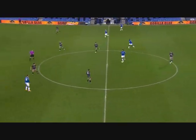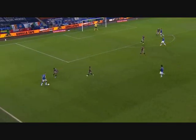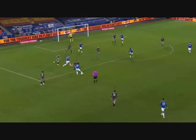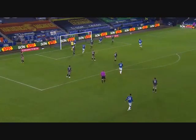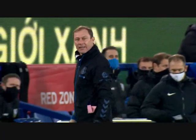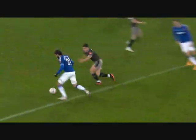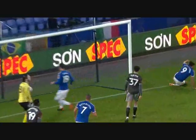Gomes. Sigurdsson's made a run ahead of him, but here's Richarlison. Gomes. Sigurdsson now inside the penalty area. Twisting, turning, using Gomes again. Gomes drives one across the face of goal and brilliantly steered home by Dominic Calvert-Lewin. Of course, he's back amongst the goals for Everton. Back in the starting 11 after injury, and back with a goal to give Everton the lead just inside the half-hour mark here at Goodison.